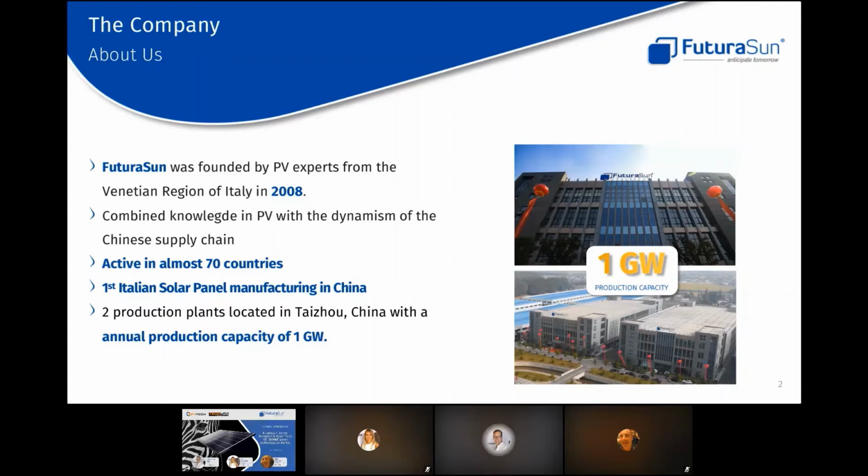Looking at the products, for over 10 years, our company has been active in the production and sales of P-type solar panels, starting first with polycrystalline panels, and then from 2015, shifting our sales focus to monocrystalline panels, and more specifically to PERT technology. The market in Europe for FuturaSun has been great this year, and the demand is strong also in China. But again, it is almost all about P-type solar panels.